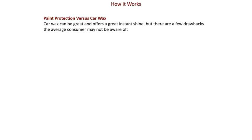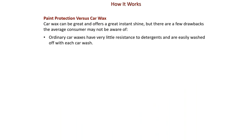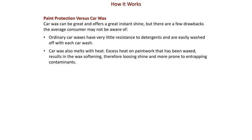Paint protection versus car wax. Car wax can be great and offers great instant shine, but there are a few drawbacks the average customer may not be aware of. Ordinary car waxes have very little resistance to detergents and are easily washed off with each car wash. Car wax also melts with heat, and the kind of heat we have down here, it's going to cause the wax to melt off very quickly. So losing the shine and the protection happens virtually immediately.